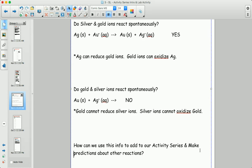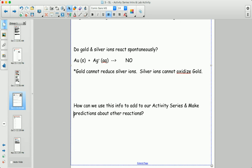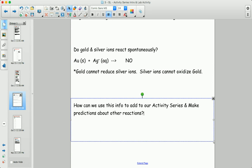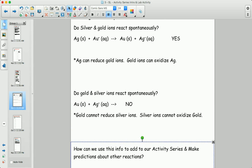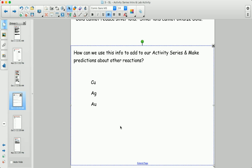So now we could actually add to that series. How can we use this info to add to our activity series and make other predictions? So what we did before was we already knew in terms of reactivity, we would rank copper above silver. Based on this new information, that Ag can reduce gold, and gold cannot reduce silver, based on how we did it before, we should rank gold beneath silver. So copper can reduce the silver ions, and the silver can reduce the gold ions.